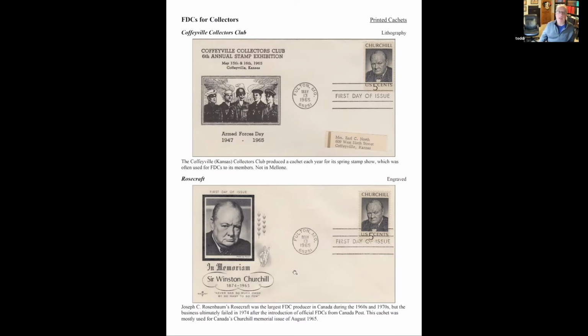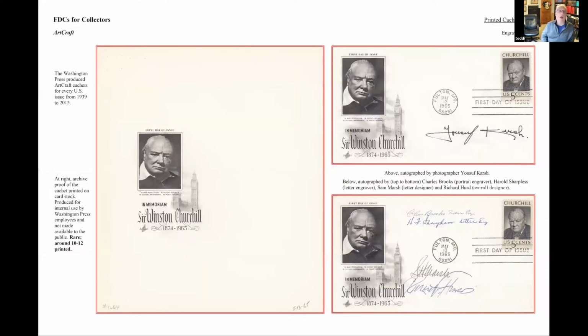Rosecraft was a Canadian cachet. This cachet was actually created for the Canadian stamp, but quite a few covers were created with the US issue too. Artcraft, obviously the most well-known and most quantity issued cachet. Here again, we have the proof card for internal use.